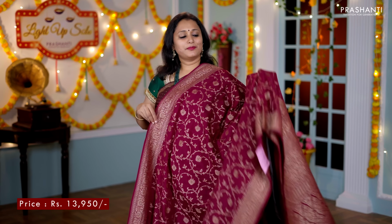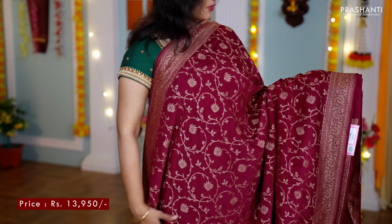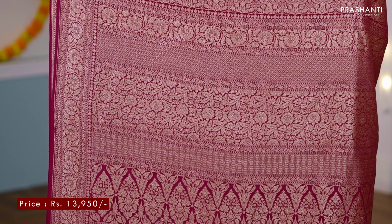This has got a rich zari woven pallu, that's the pallu, and a beautiful brocade blouse in grey priced at 12,550. Deep wine color, one more beautiful sari with antique floral zari woven borders on either sides, very pretty floral weaving in antique gold running all over the body. This has got a rich self pallu, completely woven in antique zari, and a butta style blouse priced at 13,950.